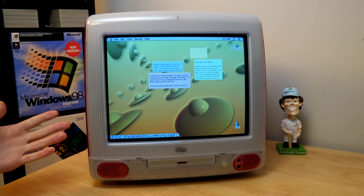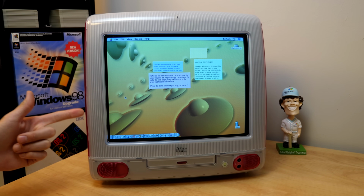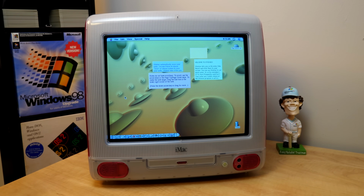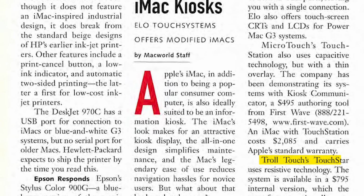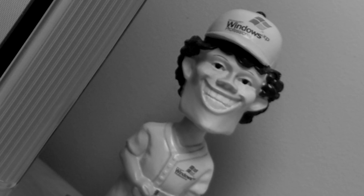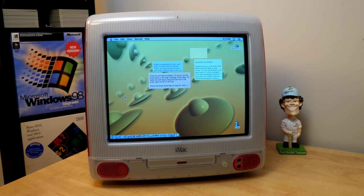Because, believe it or not, they weren't the only ones selling touchscreen iMac G3s. You also had the TouchStation from MicroTouch and the TouchStar iMac G3 from Troll Touch. Yeah, not the greatest name there, guys. All of these began selling around the same time as well.